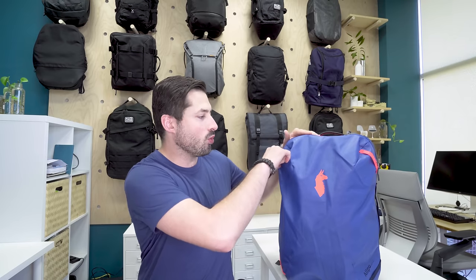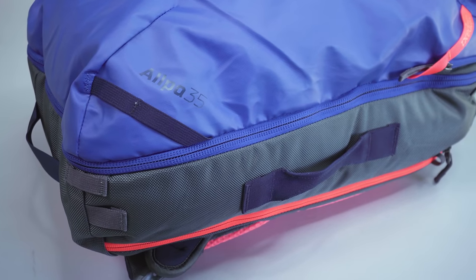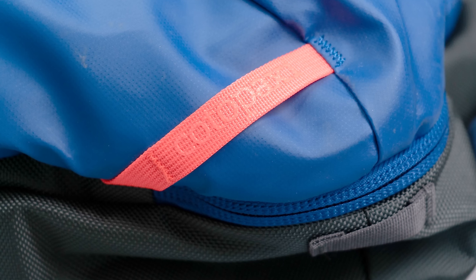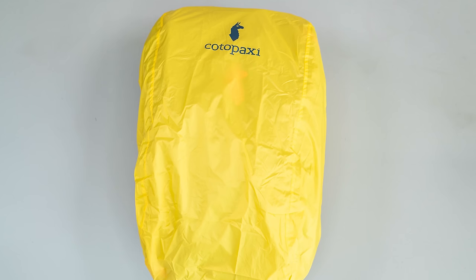All right, so starting with the back side of this pack, we have these 4 lash straps kind of going around. Again, Cotopaxi with that branding, they've got this nice neon color going on. We think that's tasteful. It's going to be up to you whether you like it or not. In addition to the lash straps here, you've also got them at the top of the pack, sort of all over the sides of this pack. So that's going to be good to put the high visibility, bright yellow rain cover onto.